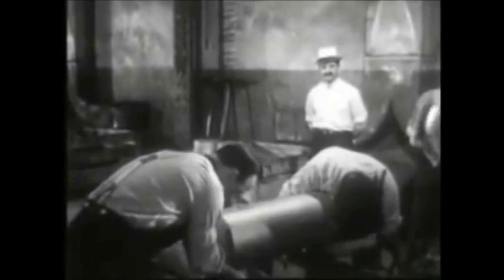And at that very moment, as the workmen began to fasten the parts onto the slowly moving car, the assembly line was born. A technique that was to revolutionize mass production all over the world.